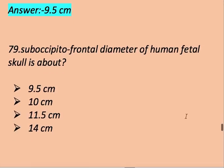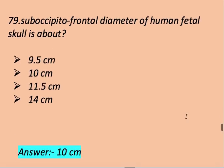Next question. Suboccipito-frontal diameter of human fetal skull is about: option 9.5 cm, 10 cm, 11.5 cm and 14 cm. Right answer is 10 cm. Suboccipito-frontal diameter of human fetal skull is about 10 cm.